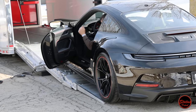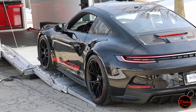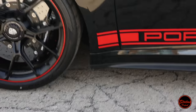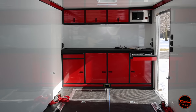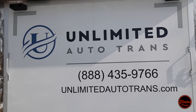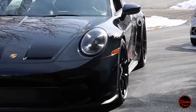They get in the car like you would get into any car and then drive it back the rest of the way and deliver it to me. This trailer was about $80,000 and there's only a handful of these in the United States, and that's why they move so many exotic cars like Koenigseggs, and they've also moved Post Malone's cars. If you're shipping a car to Status Detail from out of state long distance, then unlimited auto trans is my recommendation currently. Now that the car is at Status, safe and sound, we can get started on a detail.